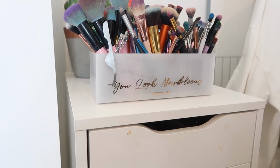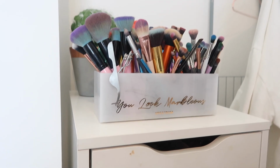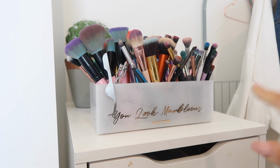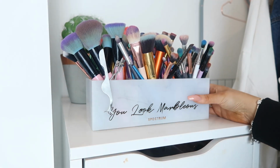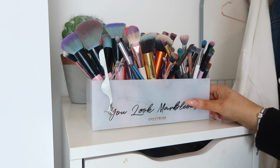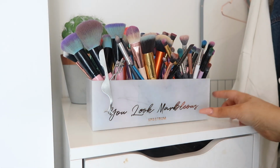And without further ado, grab a cuppa. Let's run through my massive makeup collection. So let's go. As you can see, these are my makeup drawers. I just have the Alex 9 drawers, and on the top is all of my makeup brushes. This is from Spectrum, by the way. Absolutely love their brushes, hence why most of the brushes in here are Spectrum.